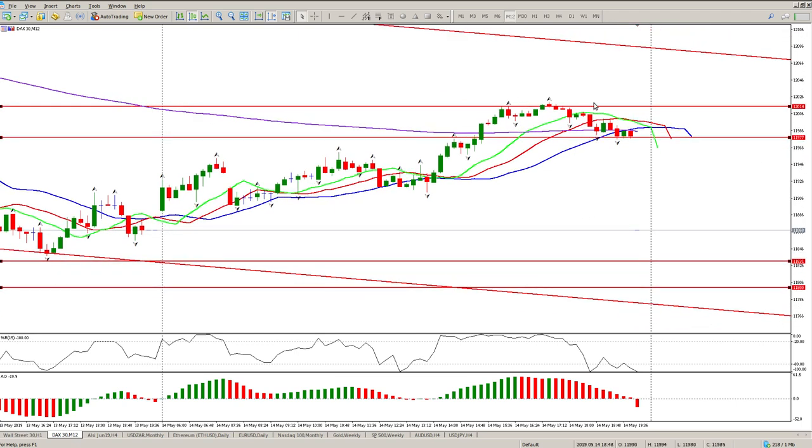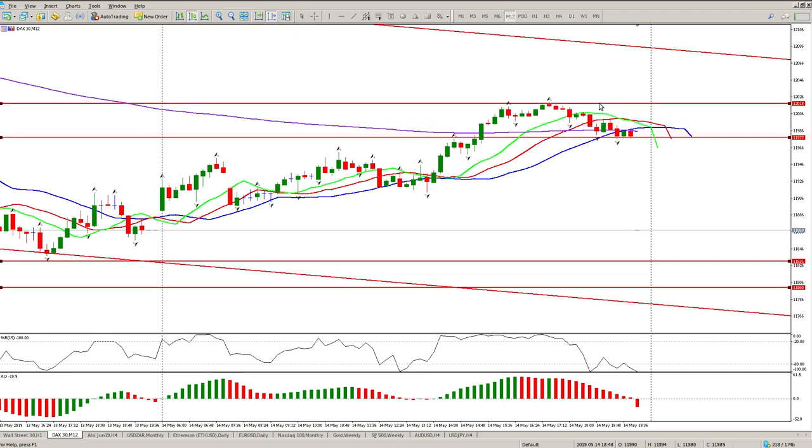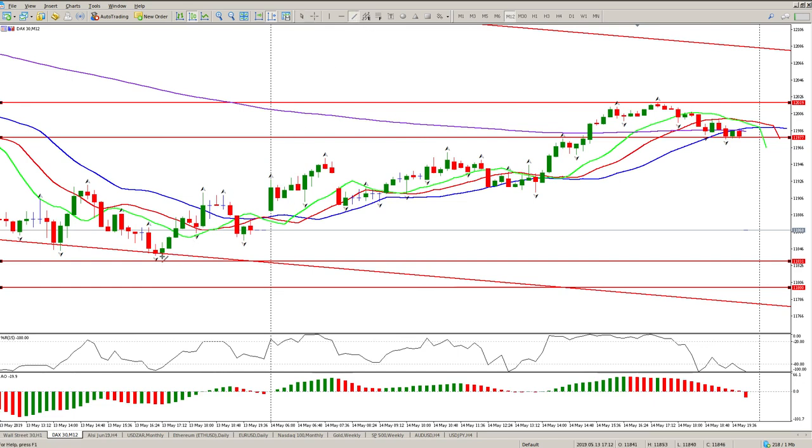I think these two levels that we've got in here, which is 12, it's going to be a bit higher than that, but pretty much the high of yesterday. So 12,020 and 11,977. Those are the two levels to watch. Break below here, I think we're going to get a move to the downside, but do get all your diagonals in, because Dax loves trading with diagonals.